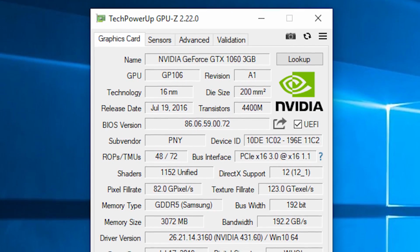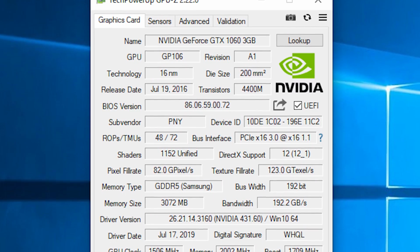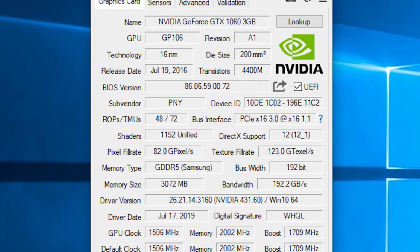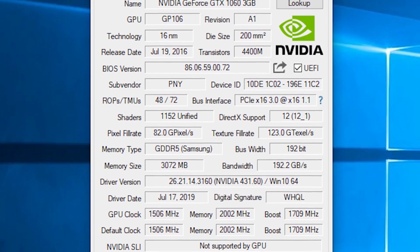Without further ado then, let's get into it and see how the 3GB 1060 handles itself in July, August 2019. So this 3GB PNY card features 1152 CUDA cores, a clock speed of 1506 MHz and requires one 6-pin connector. It's very quiet considering it has just one fan and exhibits no whine under load.